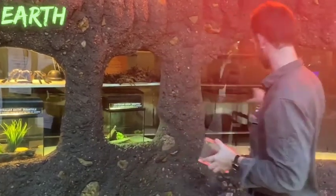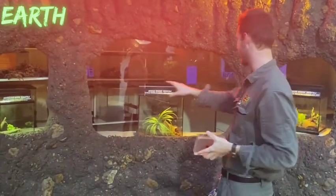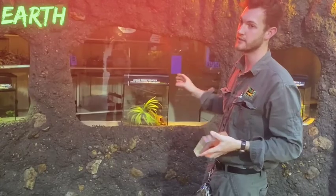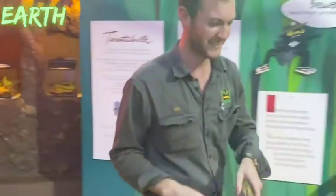All right, we've got all of our tarantulas in this room here. We've got a couple of Aussie natives, and then most of what we have in here is exotic tarantulas from Central and South America. But we're not here to talk about them. We'll go back to our Australian spiders.